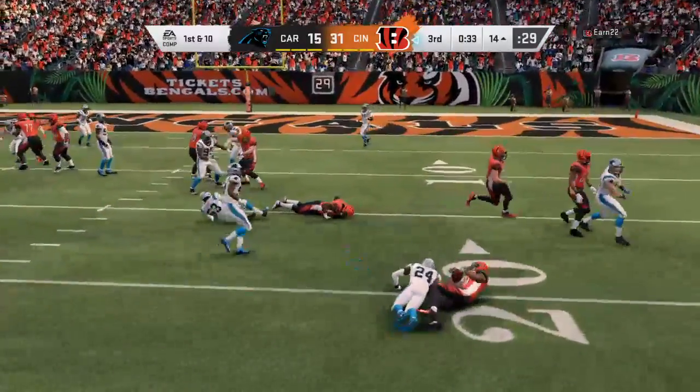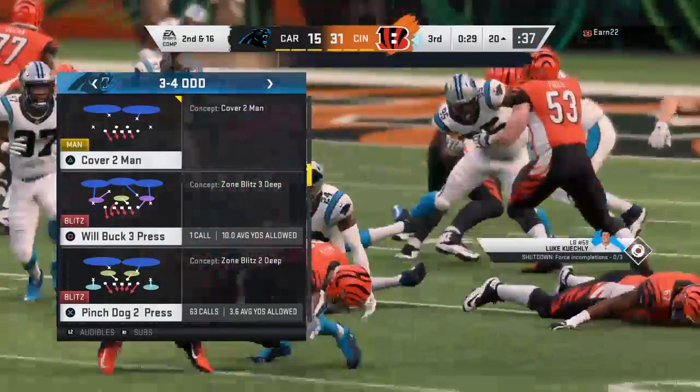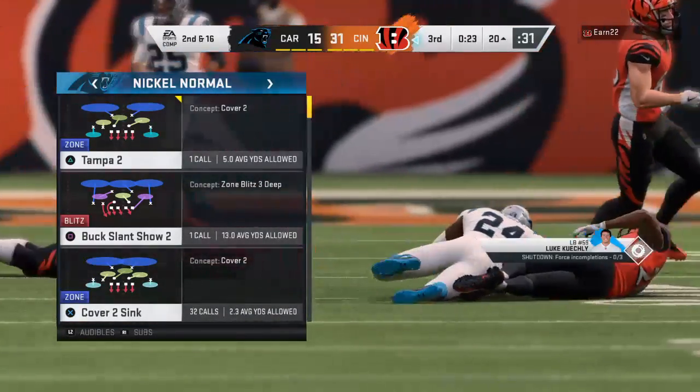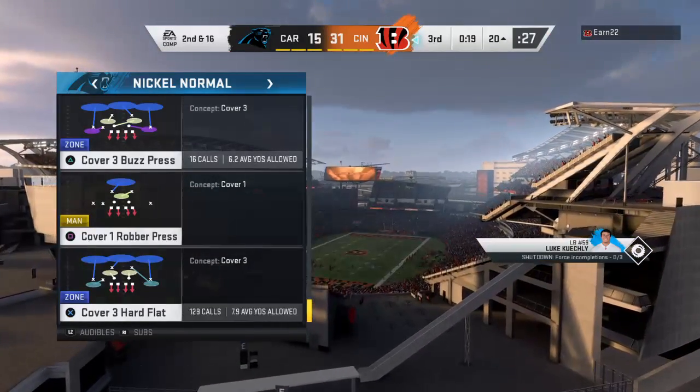Mixon with a 1st down carry. And they go the wrong way here. Knocked back to the 20. That really sets them back. A loss of 6. When this offense gathers to watch the tape, they're going to like a lot of what they saw. They put up big numbers, but they might fast forward through that last play.